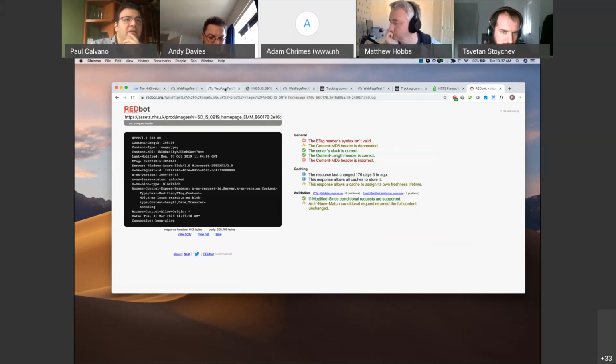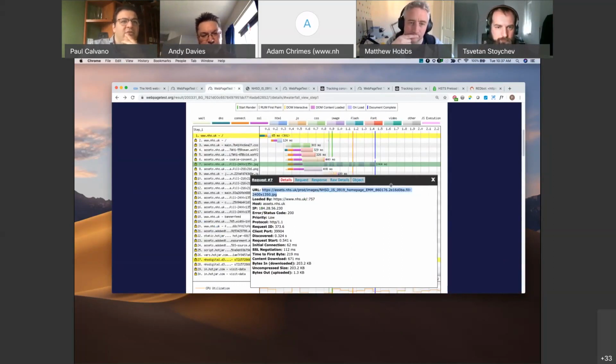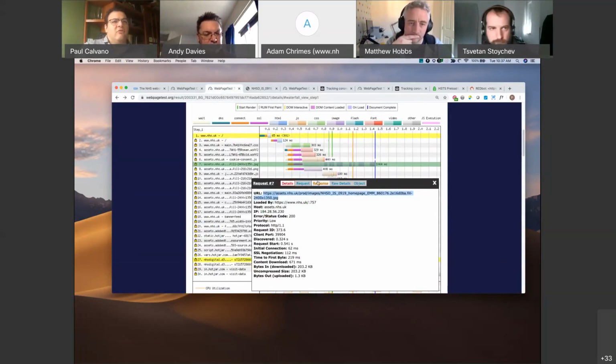I definitely recommend adding some caching headers to that. The last time I looked at this was back in 2018, so I don't think anything has changed since then. But Chrome cached it for 10% of the time since last modified, which would still be quite a long time.